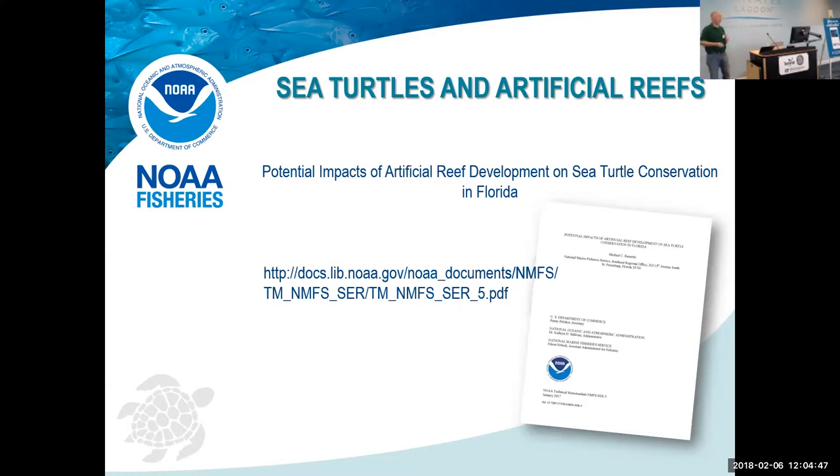Potentially, it could be. It's worthy of further investigation, which is an emerging kind of issue. We've worked with the Army Corps of Engineers. There are a lot of sea turtle biologists now looking into this and ways to potentially minimize it. Because again, we know artificial reefs, we want to try to minimize our footprint out there.